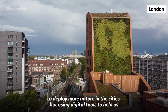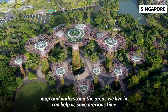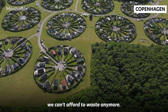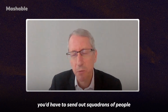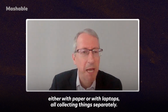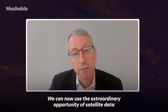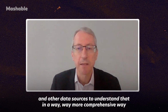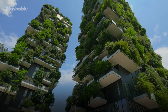It may seem a bit counterintuitive to have to use technology to deploy more nature in cities. But using digital tools to help us map and understand the areas we live in can help us save precious time we can't afford to waste anymore. In the past, if you wanted to map a local area, you'd have to send out squadrons of people, either with paper or with laptops, all collecting things separately. We can now use the extraordinary opportunity of satellite data and other data sources to understand that in a way more comprehensive way, at a really detailed level.